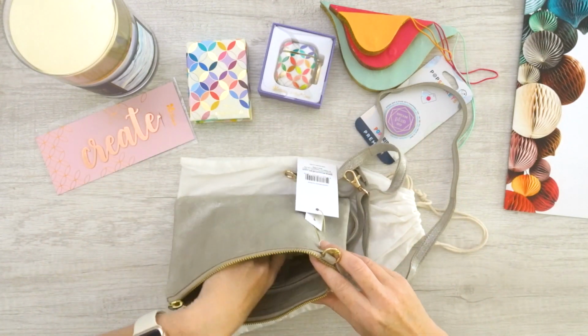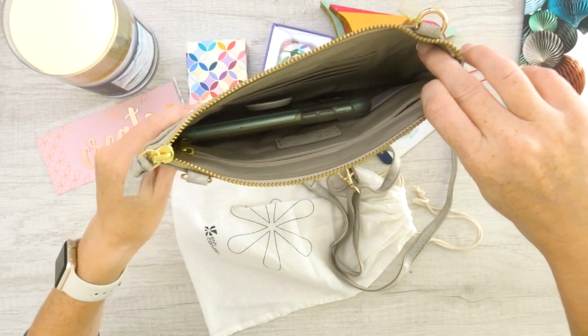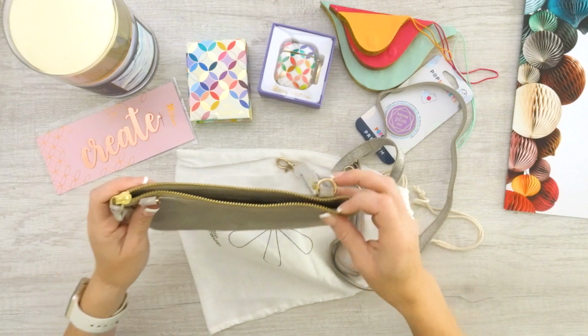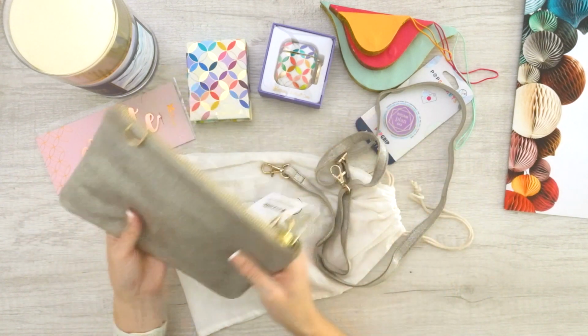So pretty much any cell phone. I mean, there's plenty of room. Like I got that pushed up to one side. Plenty of room going all the way to the other side. So unless you're trying to put an iPad mini in here, I think you'd be fine with your phone. And I think this was really nice.